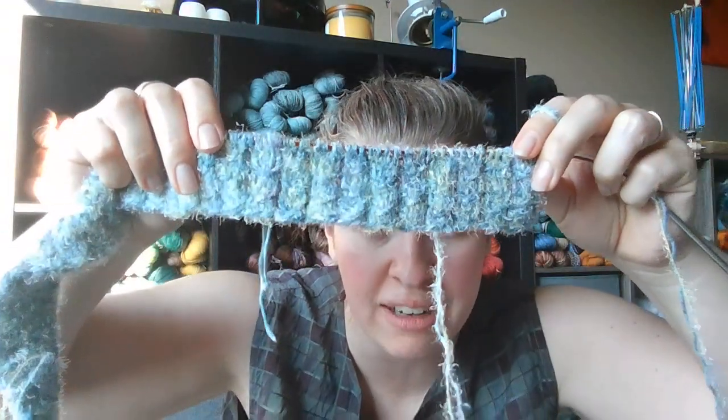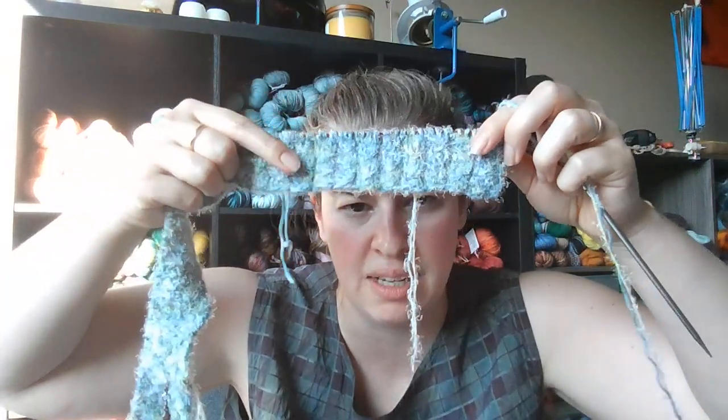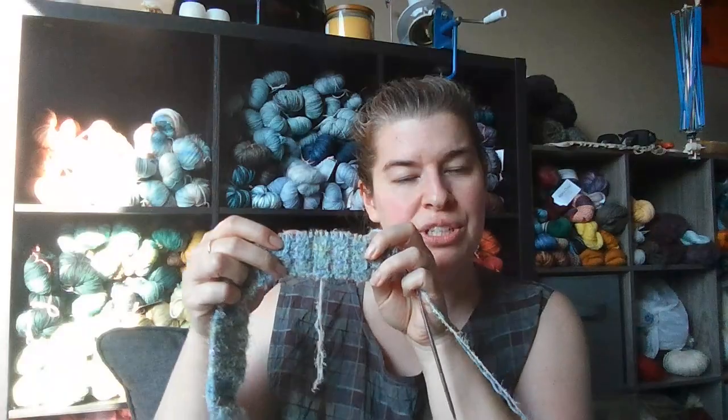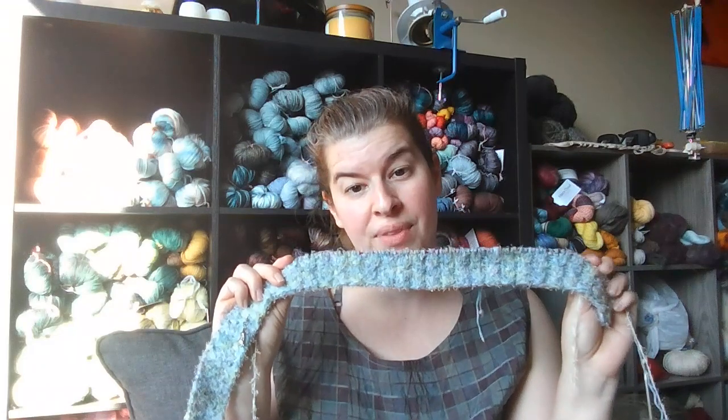You can kind of see that pattern a little bit, but for the most part, it's pretty obliterated because of that halo, but it's so stinking soft. I just couldn't go without doing the carrier. I think it would have been beautiful with just that blue, but I think that carrier just adds a whole other dimension. It's super soft, fluffy, and very pretty.